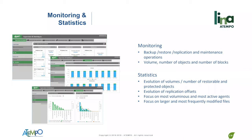You can also check statistics, of course, that will give you information on the evolution of the protected volume and the number of objects that you have protected on all the machines. And you can also see statistics for a specific agent, such as the one that has the most voluminous data backed up, and also focus on the largest and most frequently modified files.